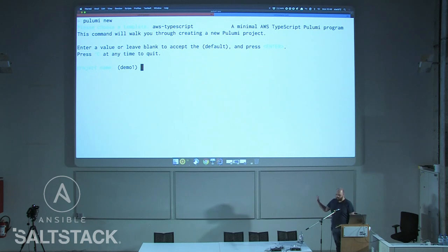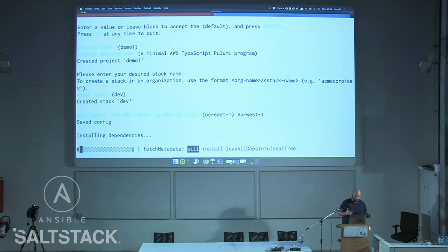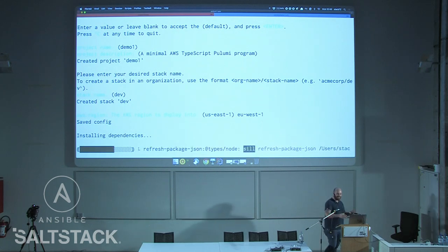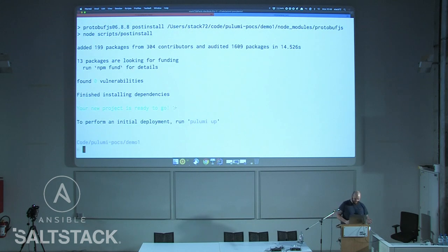And it'll ask me some questions. What do we want to call it? Demo one's fine. Description's okay. Stack, I'm just going to call it dev. And lastly, because it's Amazon, I'm actually going to say eu-west-1. So it will ask you where you want to deploy this stuff. Now it's JavaScript, so it's going to take about 15 years to download every package on the internet. But it does finish a little bit faster than you would expect. Okay, so it's just doing some extra stuff. And it's JavaScript, right? And this is what happens.